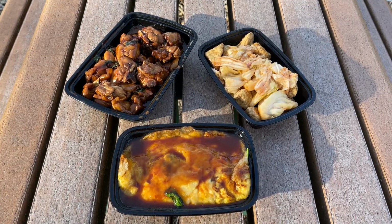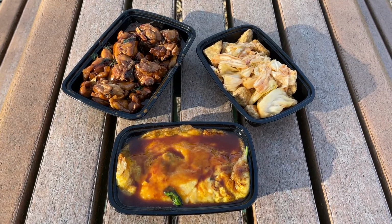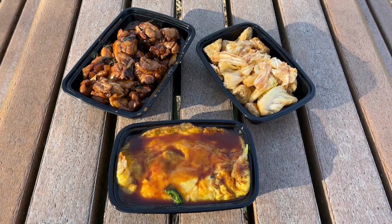Taipei Cafe is a well-known Taiwanese restaurant, and it serves all the standards, all the popular items. What I got today are some of their more popular dishes that kind of represent Taiwanese food well.